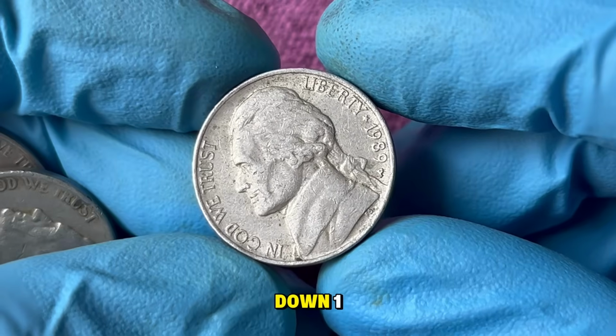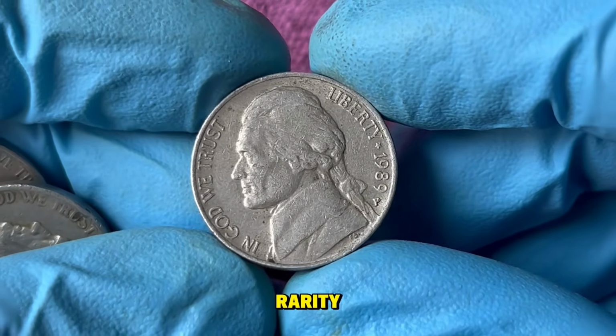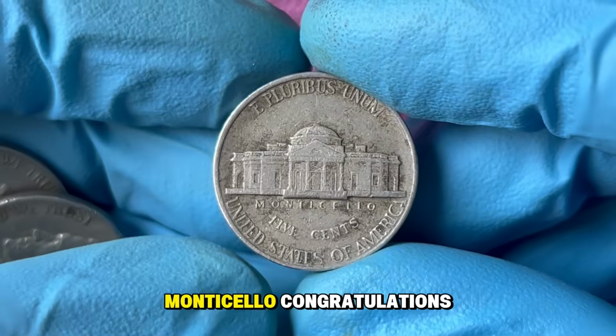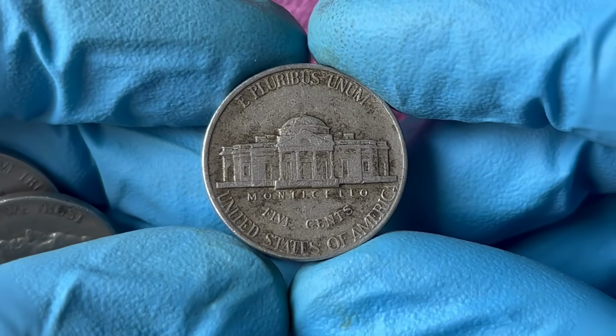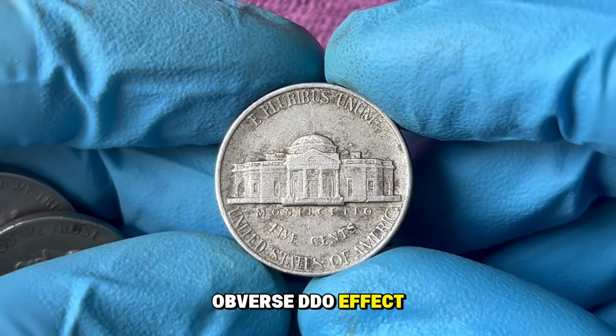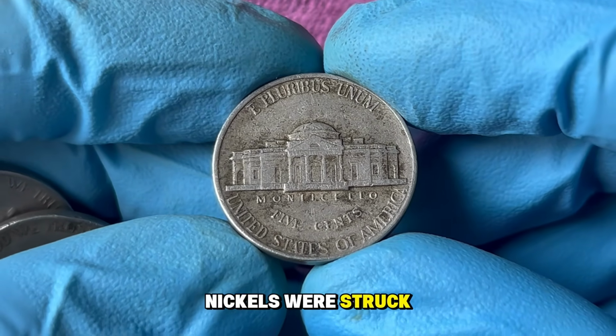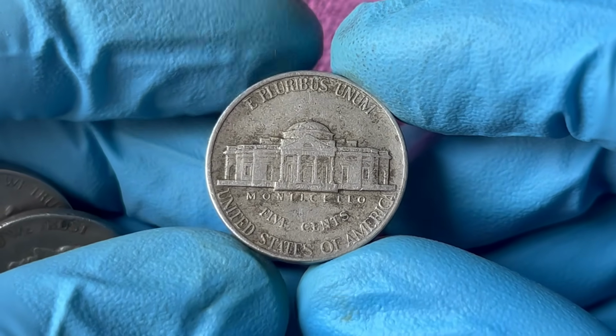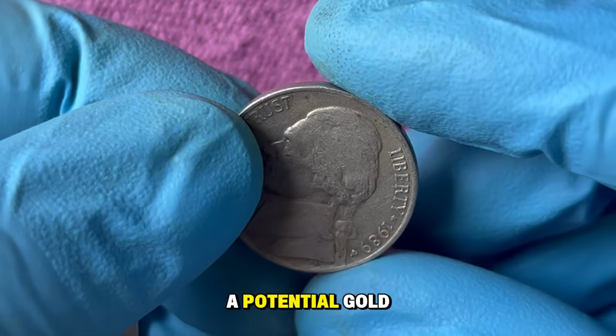Let's break it down. 1. The full steps rarity. If your nickel has at least 5 or 6 full, uninterrupted steps on Monticello, congratulations. That's a major value booster. 2. The double die obverse (DDO) effect. Some 1989 P nickels were struck with doubling errors, making letters or numbers look slightly shadowed. If you spot this, you're holding a potential goldmine.